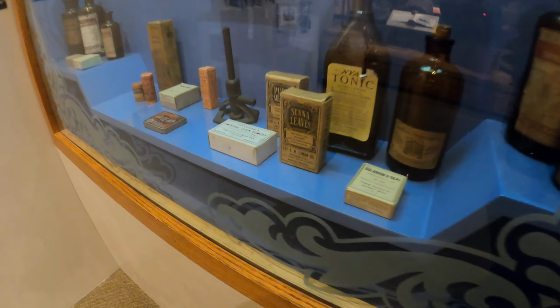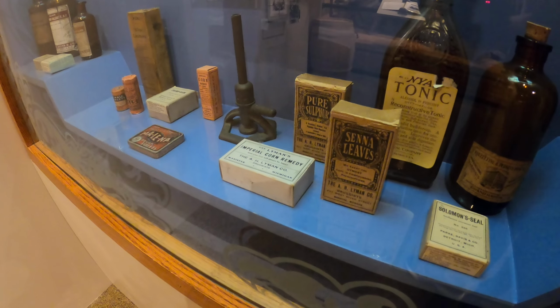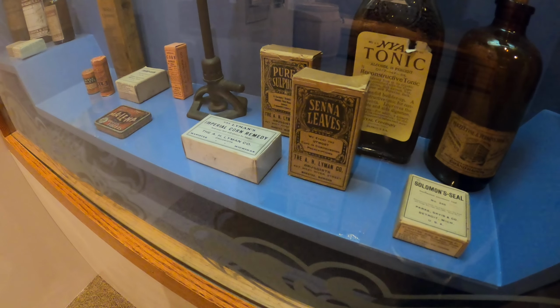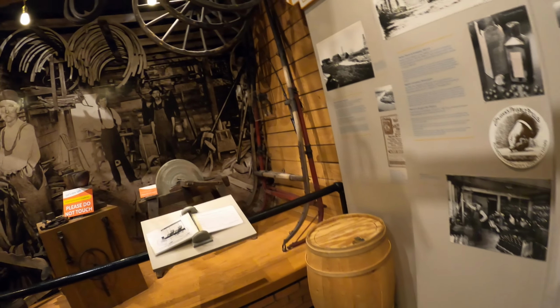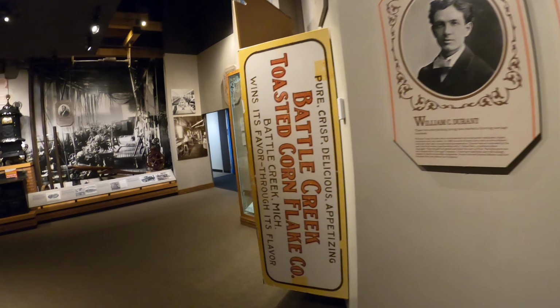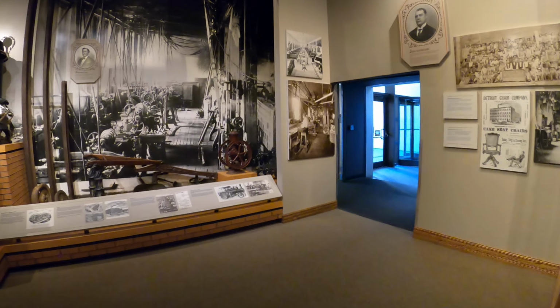Use Lyman's Imperial Corn Remedy. Okay. What did they use pure sulfur for back then? I never could figure out what sulfur was used for as a remedy back in the day. I don't remember. I don't think it's good for you, like, at all.